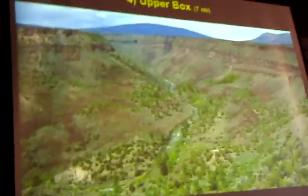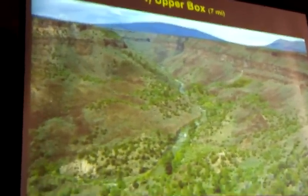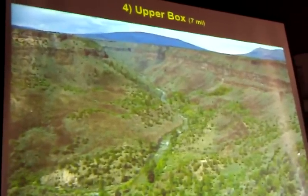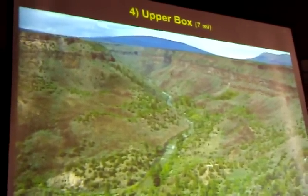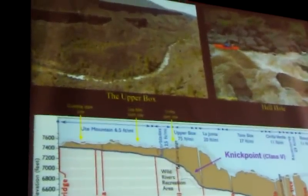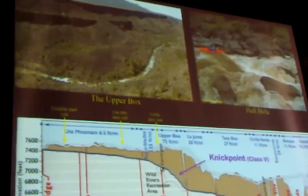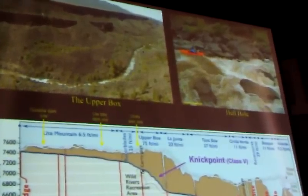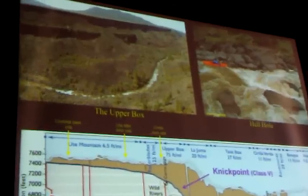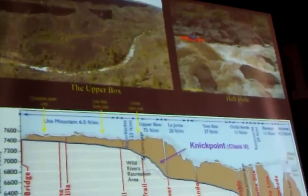Now, through a series of curious geologic events, this section of the river displays a dramatic gradient change known to geologists as a river nick point. And at this nick point, the canyon contains this almost continuous series of whitewater that is navigable only by the most skilled and determined and fearless boaters, such as these kayakers heading into Hell Hole.